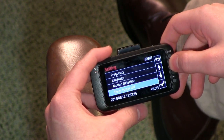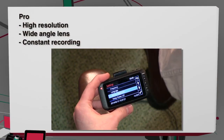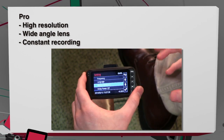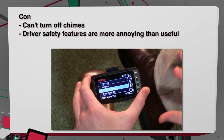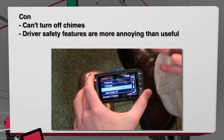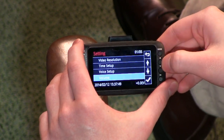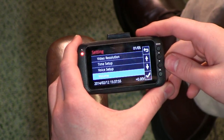Let me think if there was anything else. That's about it. So for the pros, I really like the high resolution of the sensor. I also really like the wide angle lens, and I liked the continuous recording that would overwrite a file. For the cons, there's no way to turn off the chime when it turns on. The chimes are basically a really big con. And all the driver fatigue stuff I found difficult when I was first setting up. I had to go in and change all sorts of menus. So the start of using this wasn't all that great.